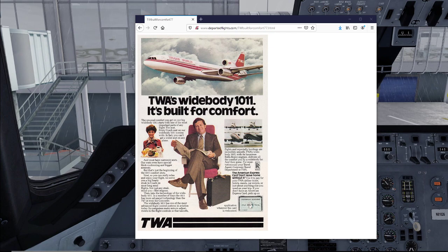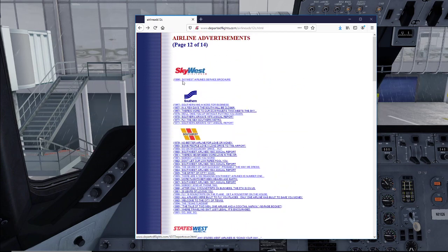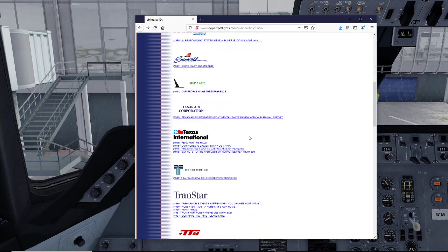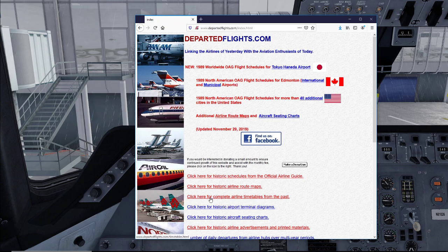Where's the information coming from for this L-1011? Well, all these historic flights, one of the main sources is a resource called departedflights.com, and here is just an example of what you get. This is kind of an advertisement for the TWA wide-body 1011, built for comfort, and there's all kinds of good stuff there. We actually went in and researched, and you can see there's a ton of information here. Page 12 of 14 for just advertisements alone. But I went in and did some digging.